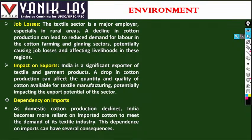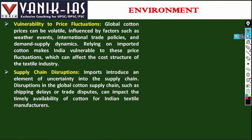Dependence on import. As domestic cotton production declines, India becomes more reliant on imported cotton to meet the demand of its textile industry. This dependence on imports can have several consequences. So India, from a net exporter, becomes a net importer of cotton from outside. So it will have its negative impact on the Indian economy.